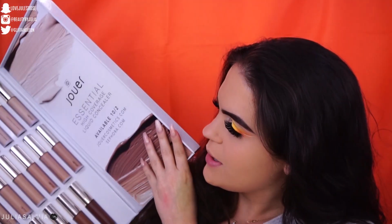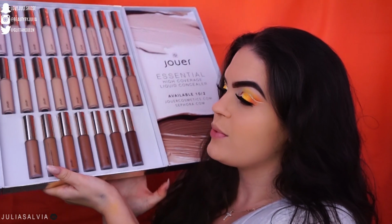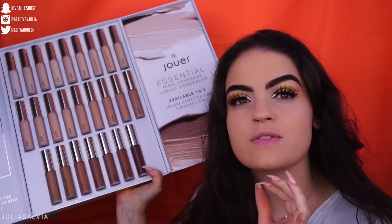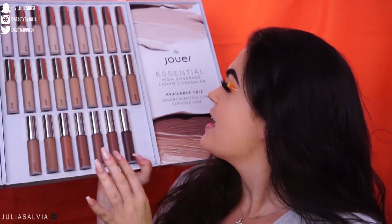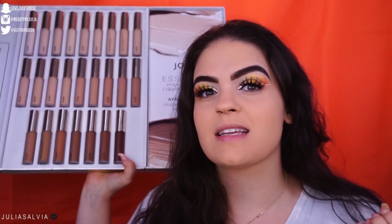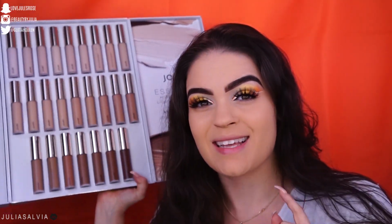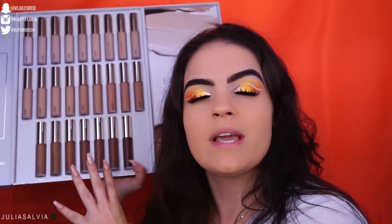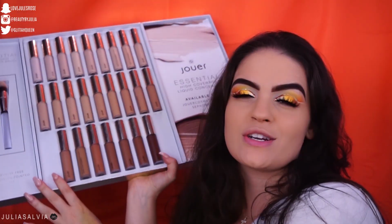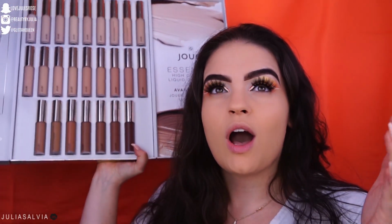So you guys, I'm gonna open this up. I wanted to do this review and first impressions and swatches of all these concealers for you because they launch on October 2nd and I got this in my hands before October 2nd. Today's actually September 26th and I got this in my hands yesterday, which is a week before it launches. Thank you, JOUER, for sending this to me a week before it launches so that I can really share this with you guys.